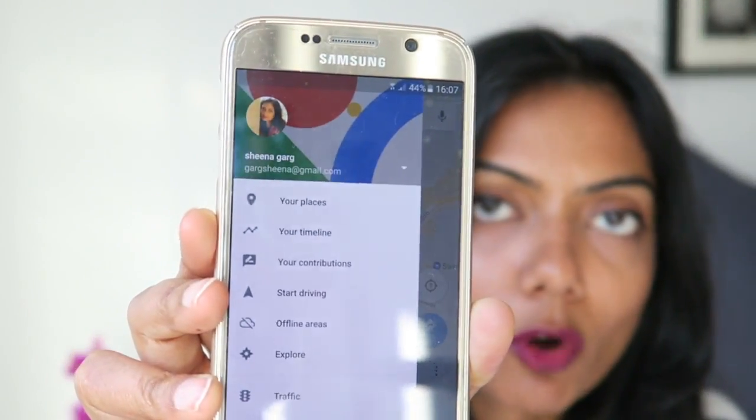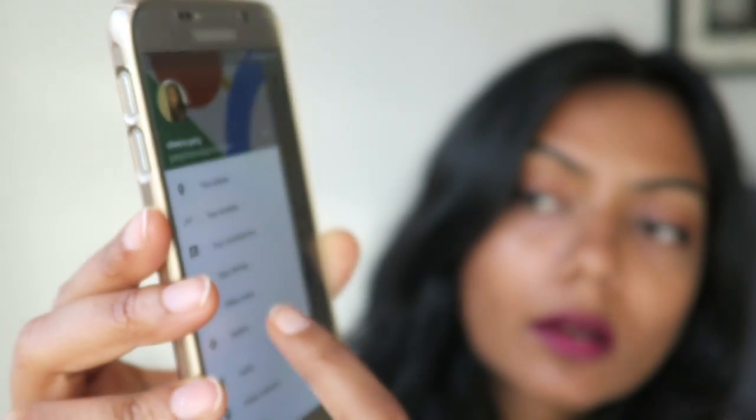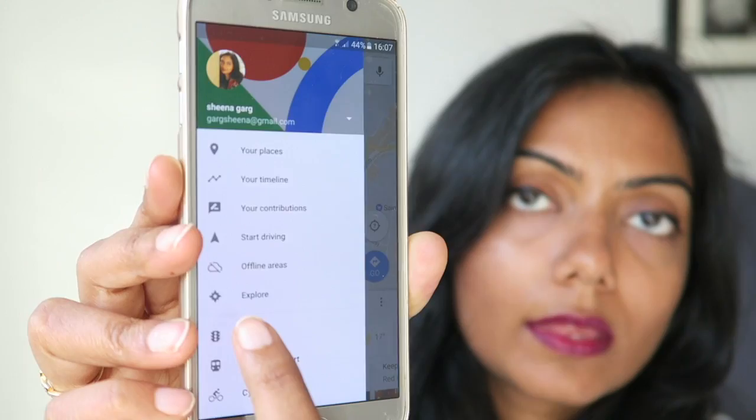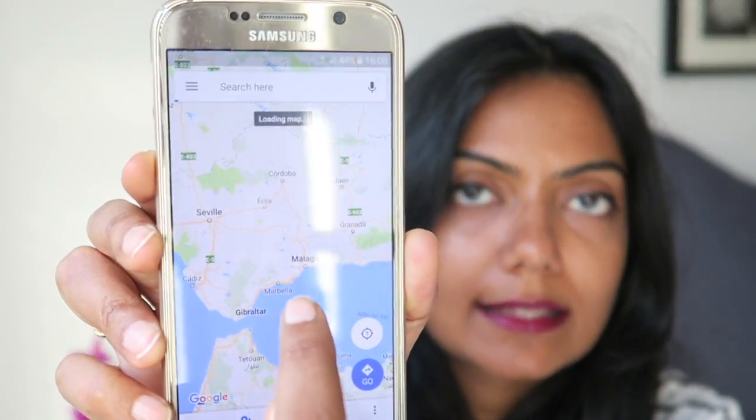So I'm going to show you an example of how it looks on my phone. Right, so when you go into your phone, you should be able to see this section called offline areas right there. So basically I'm using this offline now. As you can see, that's Malaga, that's where we were about 2 weeks ago. And when I don't have Wi-Fi, when I don't have data, I can just look up and see, okay, I need to go from place A to place B, and it does the mapping for you. It's really good. It even gives you restaurant recommendations, shows you places nearby, and this is all offline.